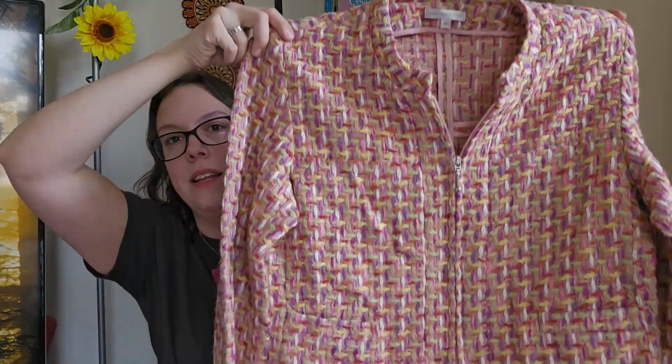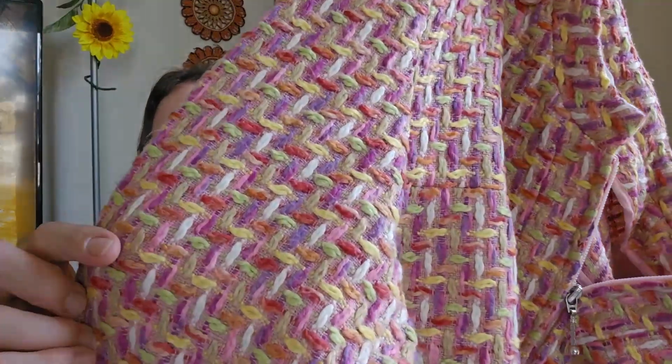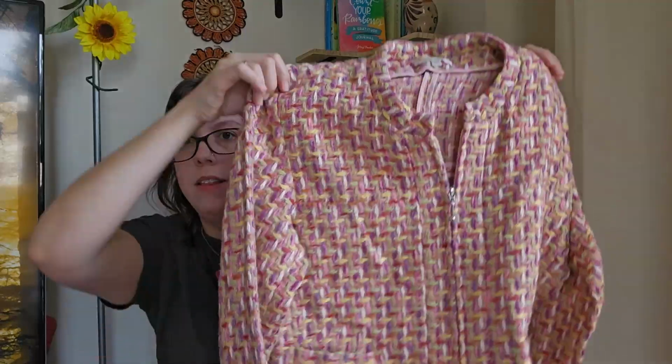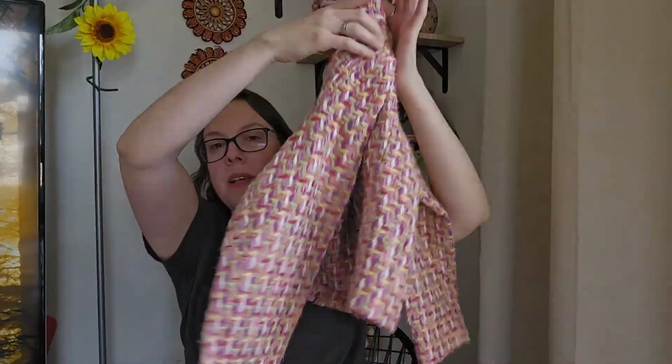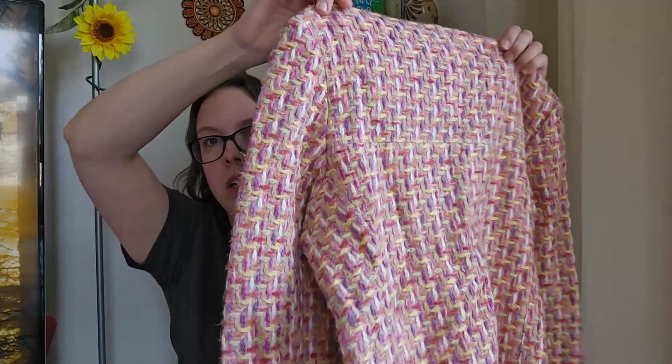If it was any smaller of a size, I probably would have left it behind. It is this tweed jacket. Beautiful pastel colors. Total spring colors. It is full zip, which I liked. And this piece I'll be listing right around $35. I could not find much information on that brand, especially tweed jackets, online.